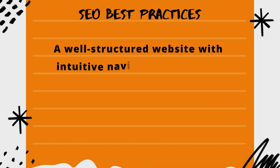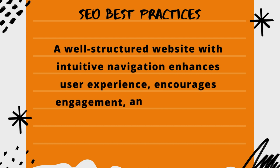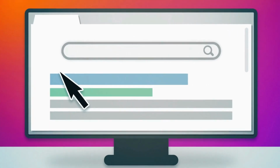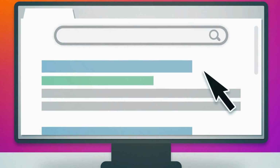A well-structured website with intuitive navigation enhances user experience, encourages engagement, and helps search engines understand and rank your content effectively. So by following these basic topics that we discussed here, your website's SEO best practices are going to return volumes of business by ensuring that you rank well for your services, for the right services, I should say. And as a result, you're going to get more business. So always utilize SEO best practices in everything you do.